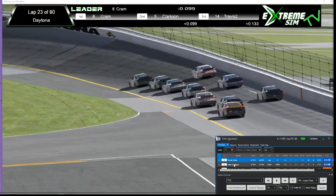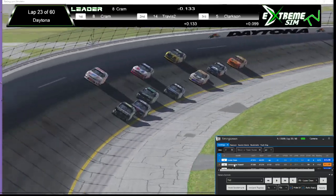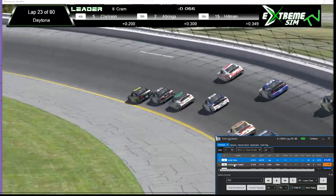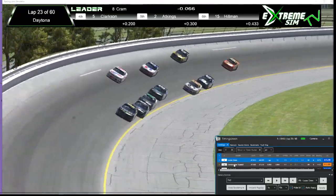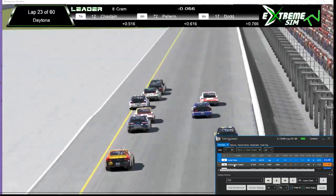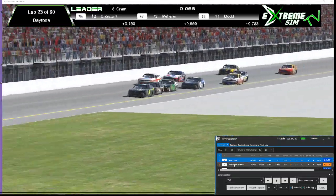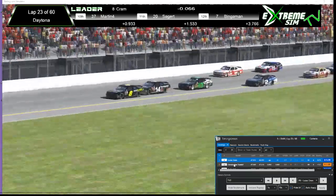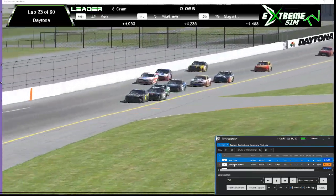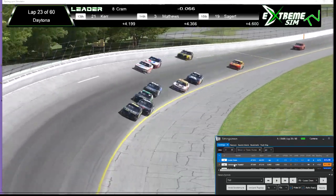And now the 8's cleared enough to jump down in front of the 14. Right now, the 14's coming back to the bumper. The 5's going to drop back. He has no help up there right now. Looks like he's got a car coming that's going to be 15 that will come to his back bumper, but it's a little bit too late now as he's dropped back to about the 6th position.